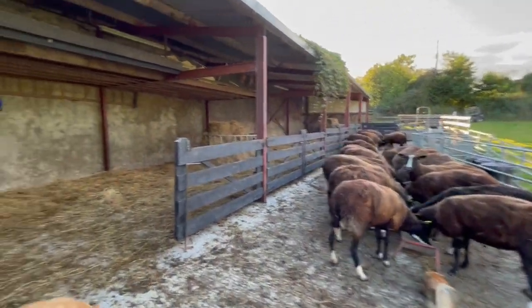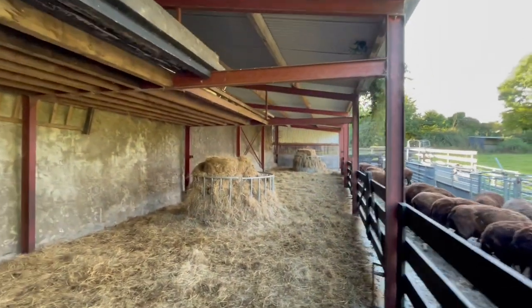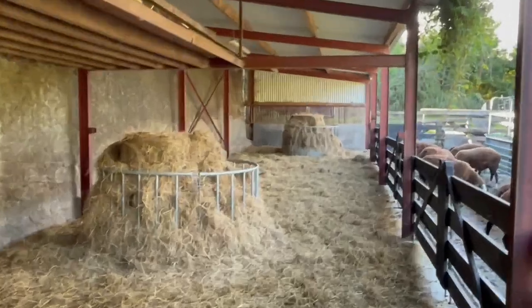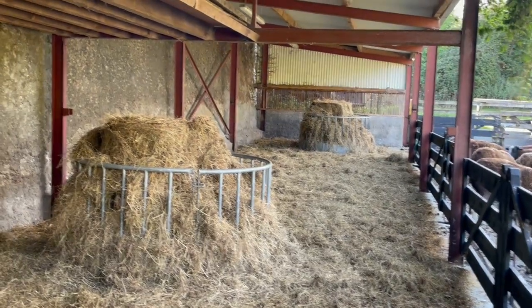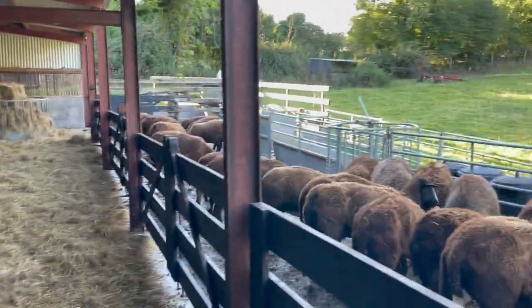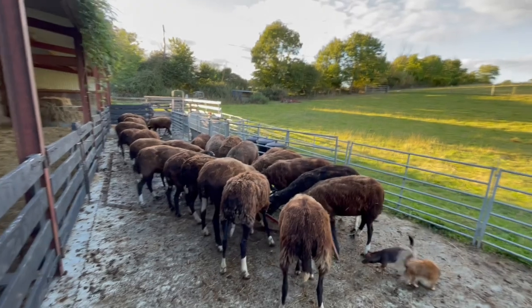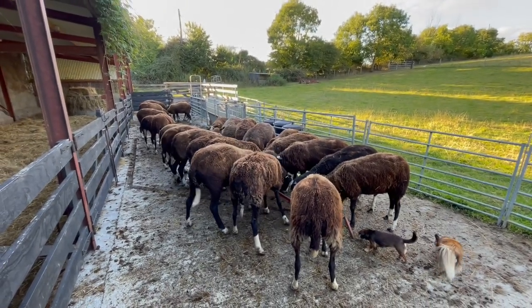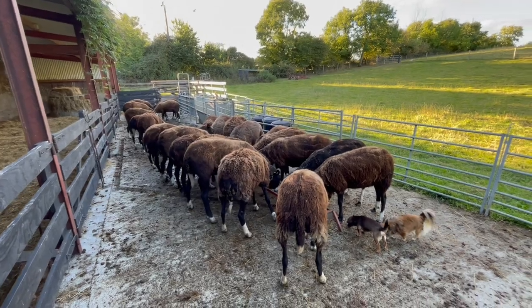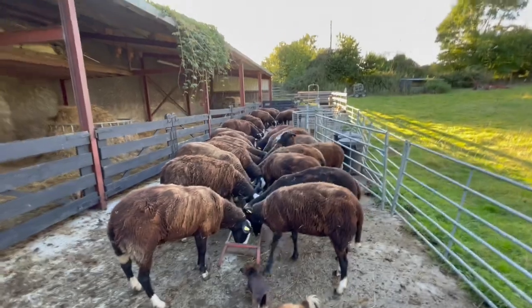So I'm hoping by the time they get through these two bales of hay, their condition will have returned. I'm also going to be selling a whole bunch of them. Destocking a little bit, as there's a lot of sheep on the farm now. So some of the older girls are going to go, and some of the younger ones.